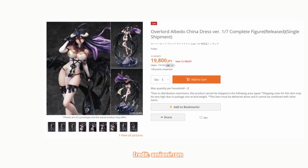Take this Albedo figure by Furyu for example. Look at how high her original price was, and look at how much it tanks. Why pre-order when prices will likely drop?